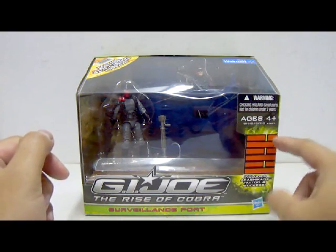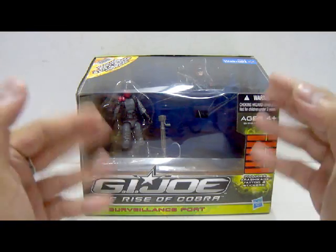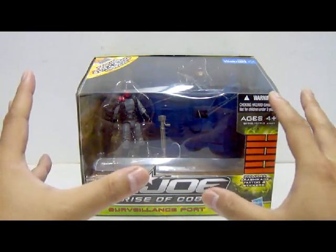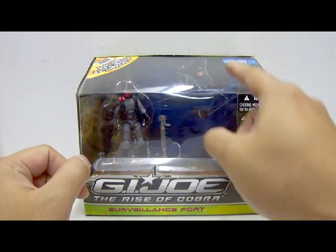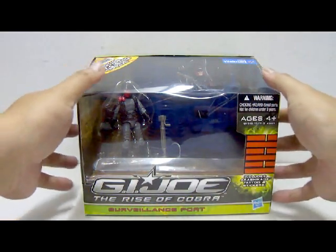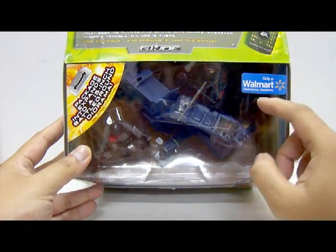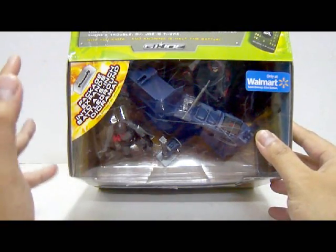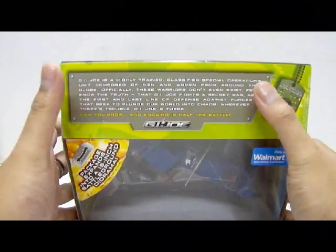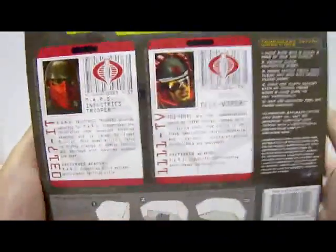In this packaging, it comes with the Irish Kage tattoo and stickers. And inside of the packaging, you got a nice little window that showcases the Cobra surveillance pod with the M.A.R.S. Trooper on one side and the Tele Viper manning the machine gun on the top. Here we have a smaller sticker stated, "Only at Walmart, save money, live better." And here it's stated that the packaging inside can be expanded to become a diorama. And the top section here stated what G.I. Joe is really about.